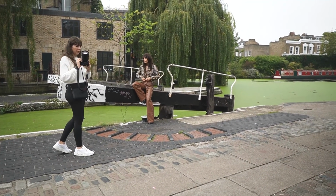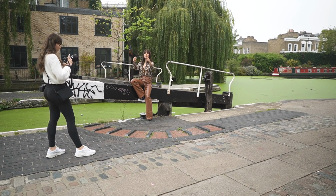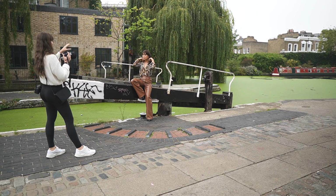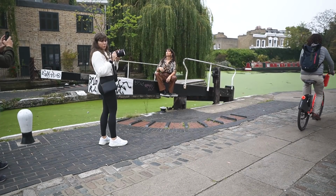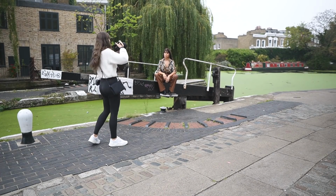So I'm starting with the R5. I'm going to be taking photos there. We'll see, maybe I'll go for a higher f-number for this one because I want to see the scene a bit more. So for this one, I'm going to be shooting on f4.5, 1/250 of a second.